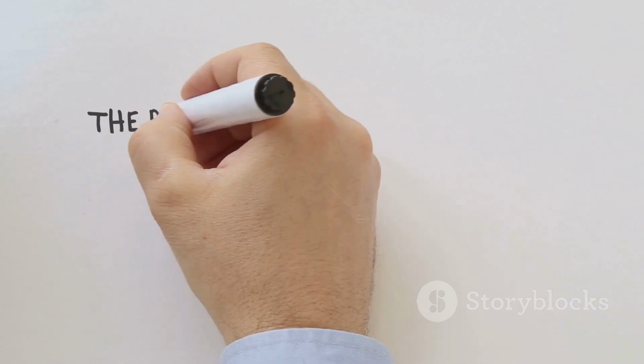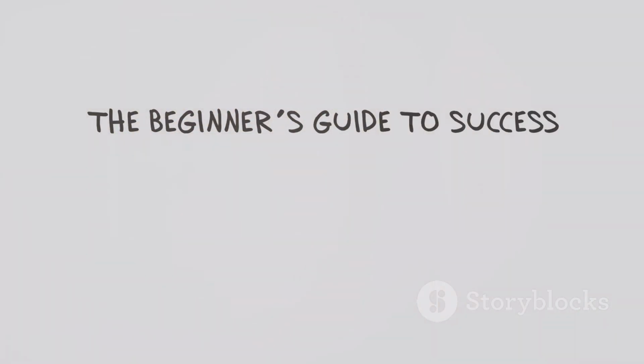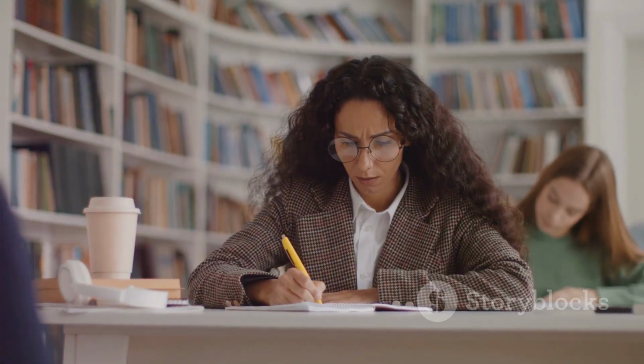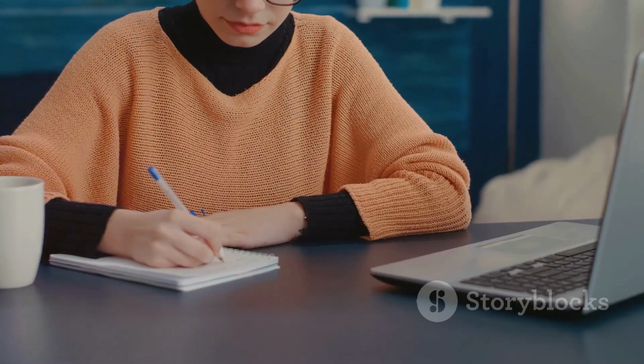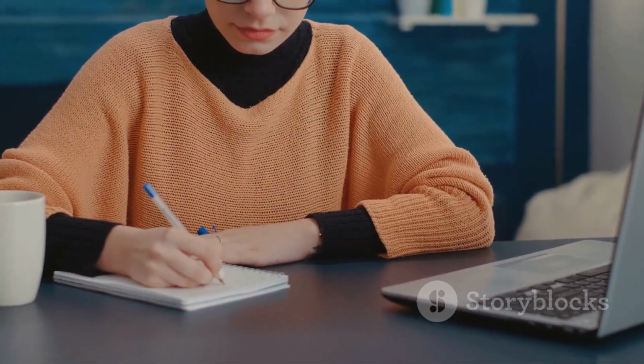And there you have it, my top 10 study tips for success. From creating a study schedule and using active recall to staying hydrated and getting enough sleep, I hope these tips help you optimize your learning, boost your productivity, and achieve your academic goals.